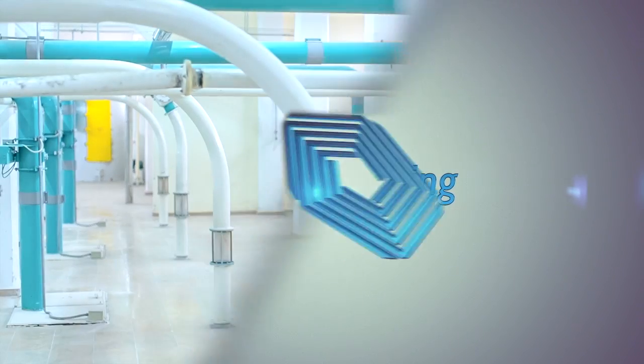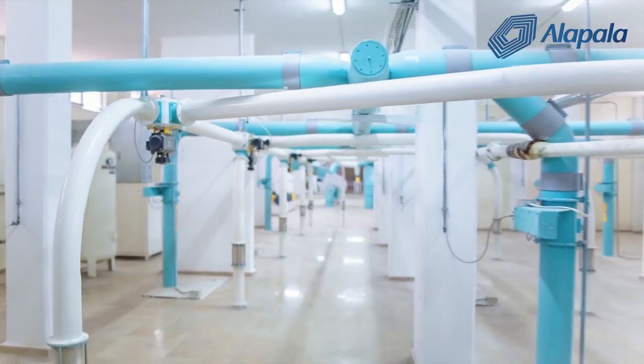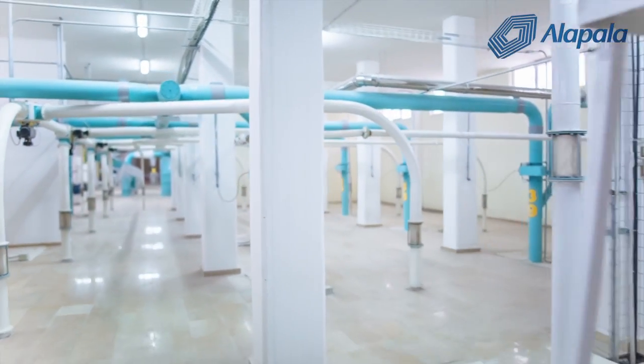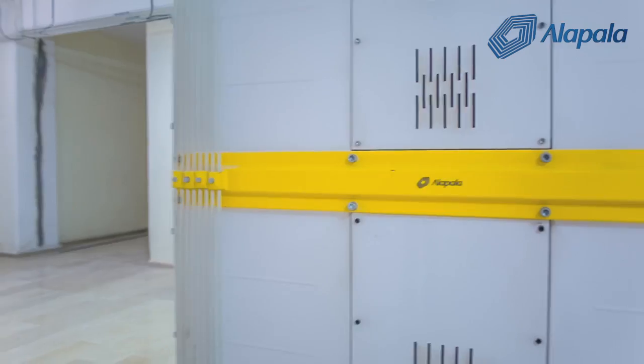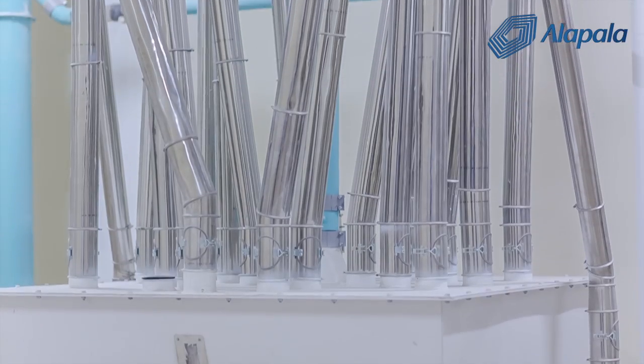The flour is kept in silos for a certain amount of time. It is then sent by compressed air to diverters. The diverter helps distributing the flour to control sifters. The flour is then sifted by the control sifters one last time.